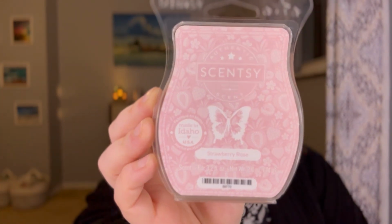I'm surprised that this one doesn't get more love, maybe because it hasn't been around in a while, but I feel like this is a bar that if you like fruity floral scents, a lot of people would love. And I know it's been 5 years since this has made it back, so we need to get Strawberry Rose voted back because it is just such a beautiful, beautiful bar. Love that one so much.